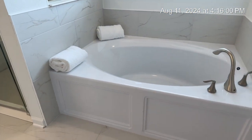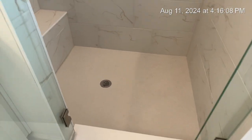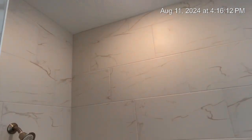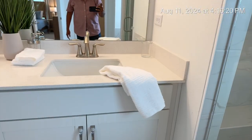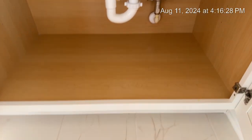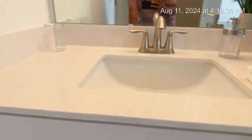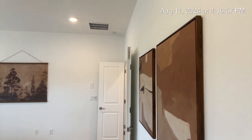Now you have your tub with towel around there. And you have your walk-in closet. Your walk-in shower, tiled all the way up to the ceiling. Look at that. Really nice and cool. Dual vanities. Cabinets. Let's see, plenty of space down there. There you go. Then you have your toilet area. Let's see if the fan works. There you go. That's always nice. Okay, let's move on to the rest of the home here. Another nice view of the owner's suite area.